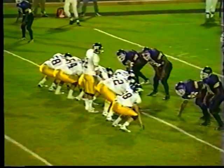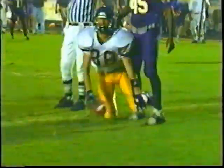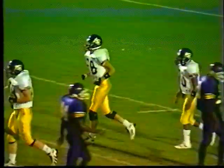Twins to the near side, one receiver far side. Tight end also on the near side is Odell. Quick hitter goes to Odell. Inside the 15, to the 10, to the 5. Toby O'Neill gets right to the goal line but does not quite get in. What did I say? Odell. Odell, pretty close. Oh, no.